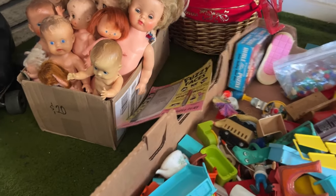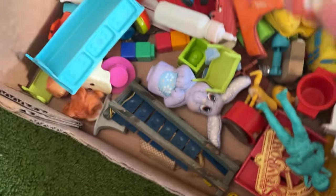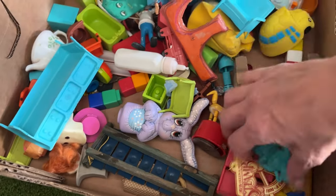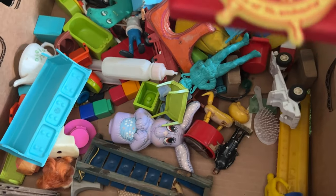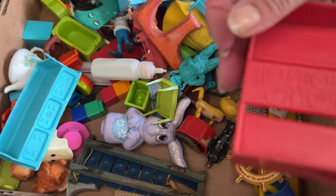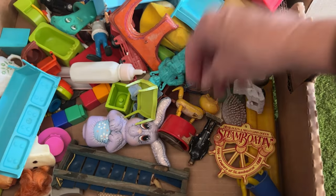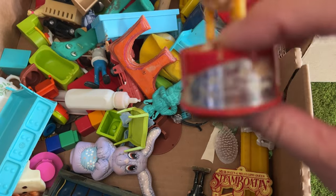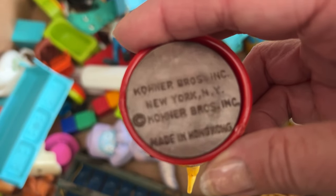Yeah, I saw those dollies, but there was someone standing right there, so I need to look through this box. I used to love those when I was a kid, those little number puzzles that you try to get in order. There was some plastic dollhouse furniture, but I don't resell minis and dollhouse items.